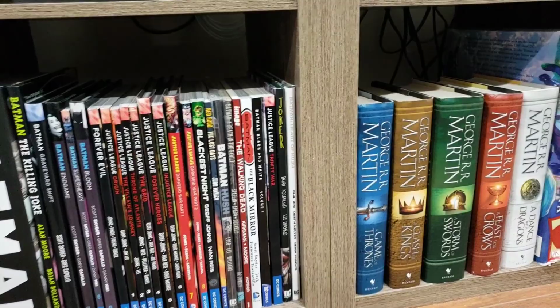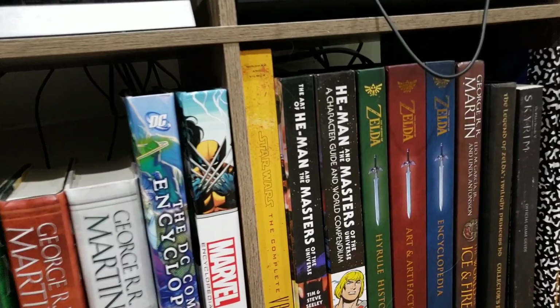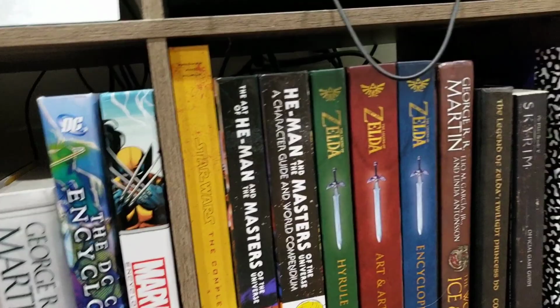Let's see what else we have. Oh, Game of Thrones stuff, which is great, the books are outstanding. And some Zelda and He-Man stuff to go along with some Star Wars stuff. And some strategy guides, which is kind of weird.